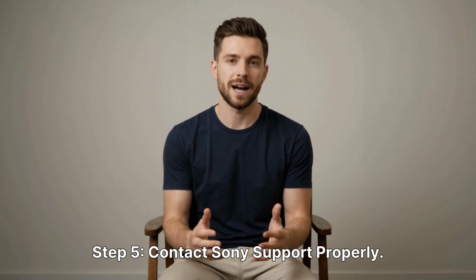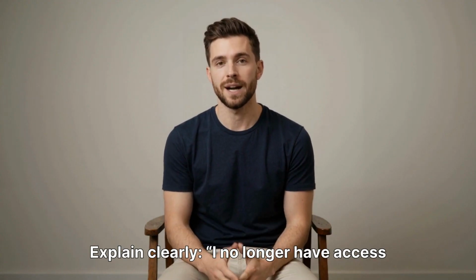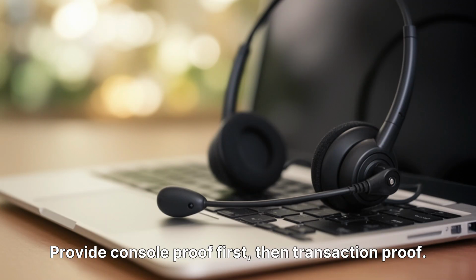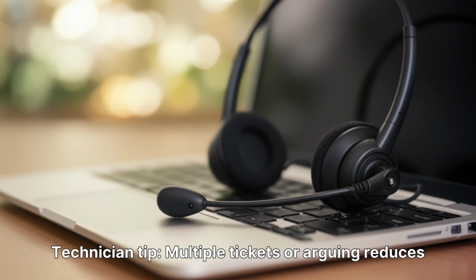Step 5. Contact Sony support properly. Use the official support page. Explain clearly, I no longer have access to my email and I do not remember the date of birth. Provide console proof first, then transaction proof. Answer only what is asked. Be polite. Technician tip. Multiple tickets or arguing reduces your chances.